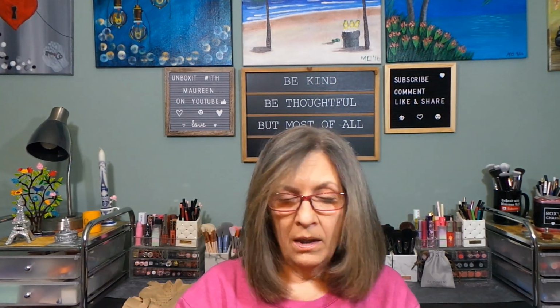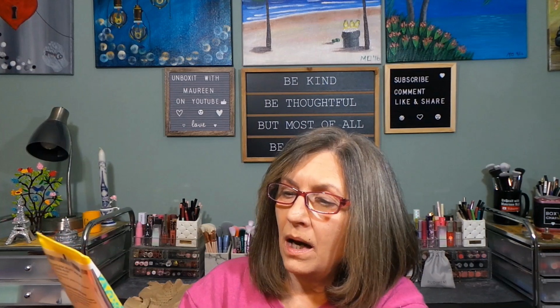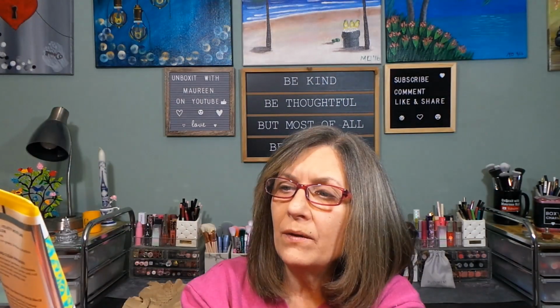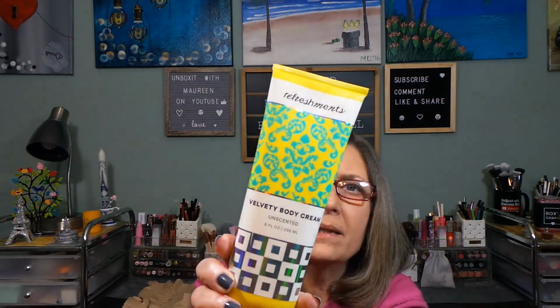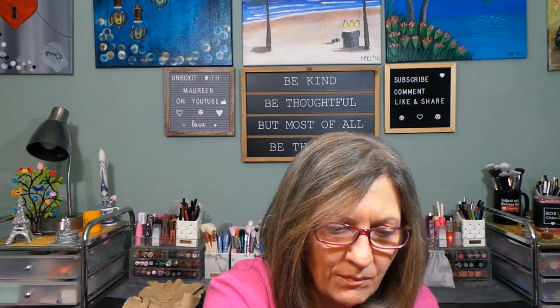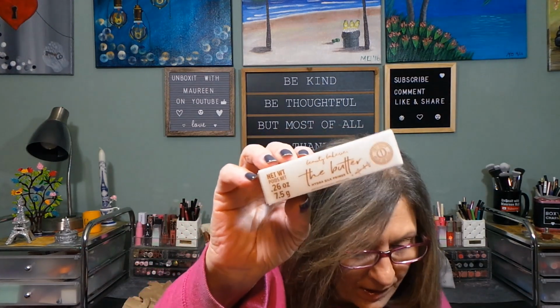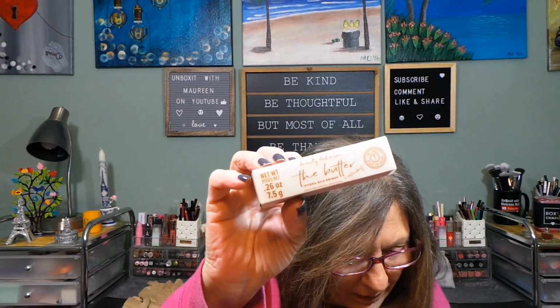Okay, so this is Ipsy and Boxy today. I have a Refreshments Velvet Body Cream. This is unscented. This is 8 fluid ounces, pretty big. Not something I really want in my box, personally. If I want Refreshments, I'll buy them, and I think that's why they're putting them in boxes, because nobody's buying them, personally. Without a card, I don't have any prices.